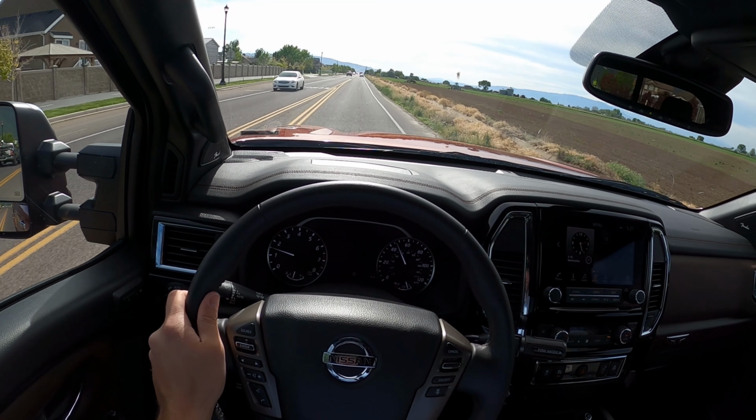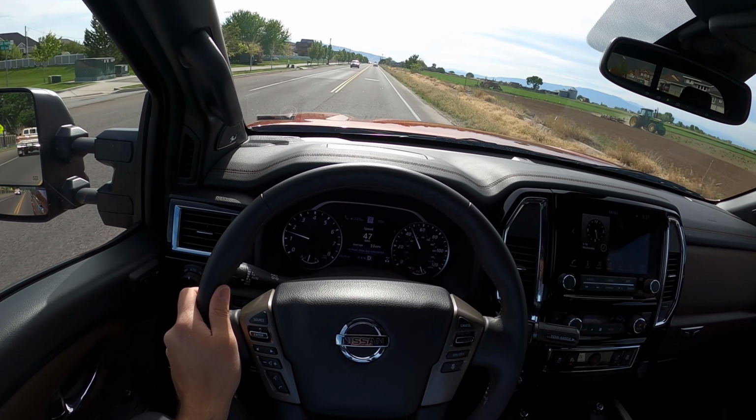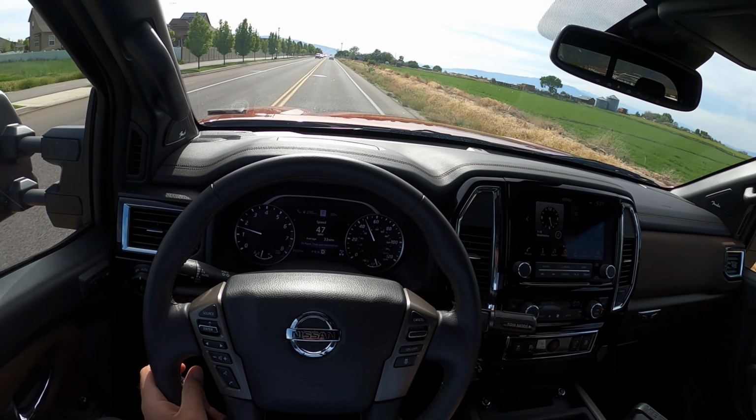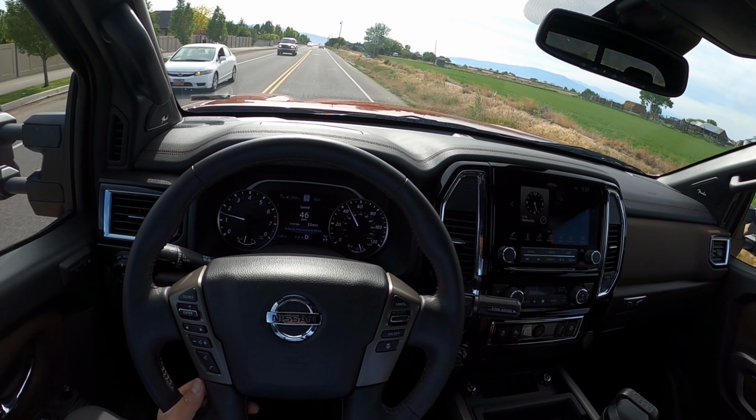But this almost feels lighter than a regular Titan, so I'm wondering if they've tuned the steering differently on the XD, because it does feel a little bit lighter. Seat comfort's great. Cooled seat function, fantastic as well. So all of that is a big plus.